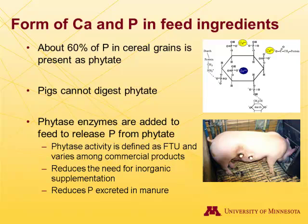And phytase enzymes are added to the feed to release that phosphorus. The release is measured in phytase units, and I will explain that a little bit soon. But commercial products vary in their activity, in how much phosphorus they release from phytate. We can reduce the inorganic forms of phosphorus that we add to the diet, so we can manage total excretion of phosphorus to the environment, and we can manage diet cost.